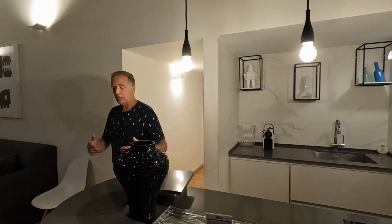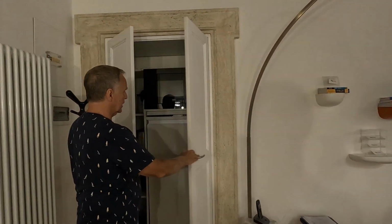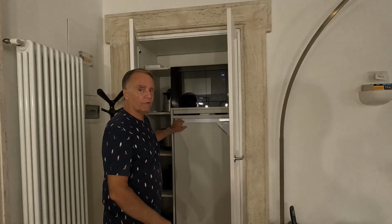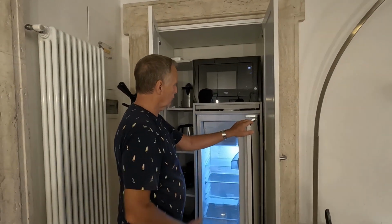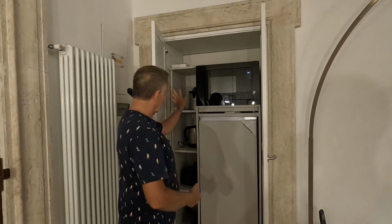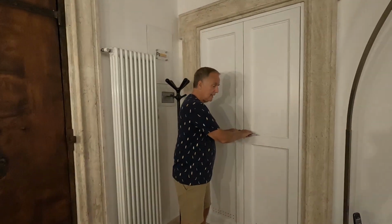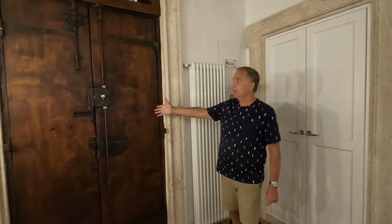And there's all kinds of storage down below. It's got all the dishes and cutlery and glassware that you might need while you're staying here. We haven't cooked anything, we've eaten out every meal so far. And then back over here is where they've hidden the fridge inside, and it's a fridge with a freezer. Above it is the microwave, and also it's a convection oven, and then there's some other small appliances that they've got here for you.